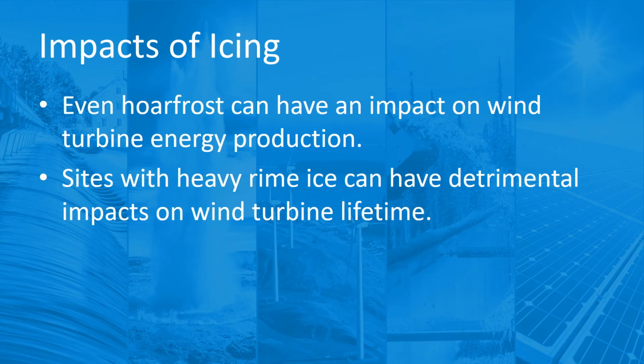So not only can ice and frost impact the power performance of a wind turbine, but heavy rime ice will increase the load on the rotor and drivetrain, which could affect the turbine lifetime. Rime ice can also cause damage during shedding if the rotor is spinning.